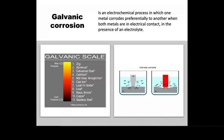So zinc will act as an anode. It's very reactive. And the ones down the bottom, stainless steel, copper, brass, bronze, lead, they'll act as the cathode. So they'll stay intact. So if it's higher up the list, it will break down, protecting ones lower on the list.